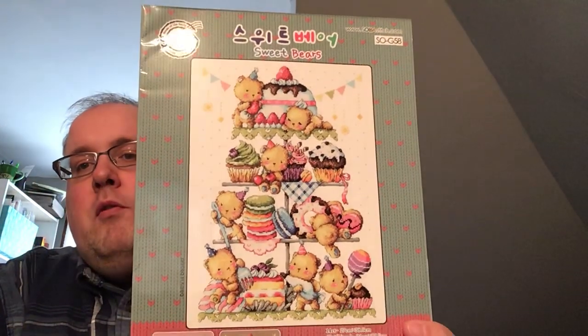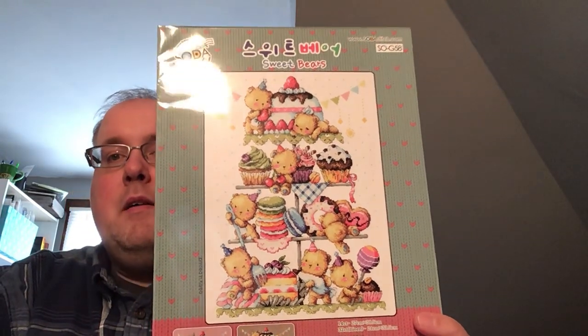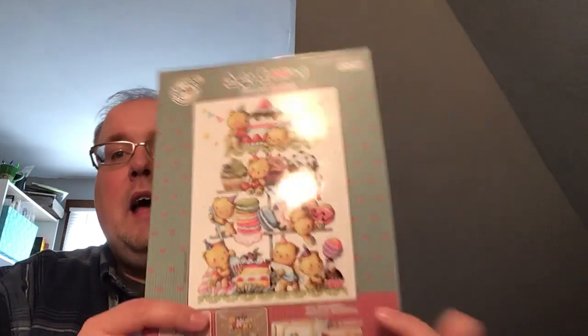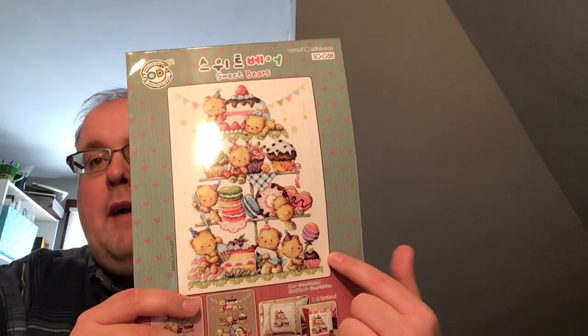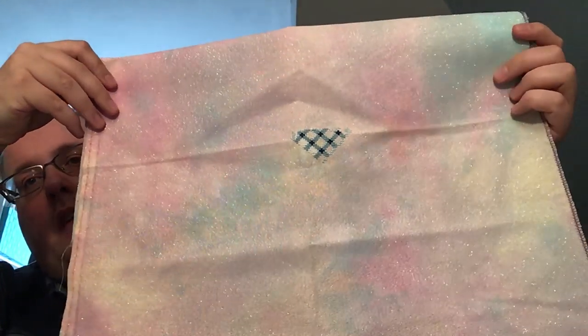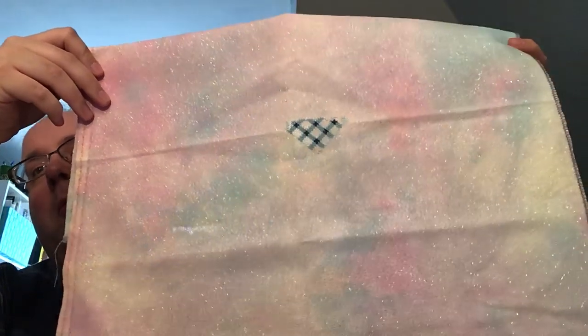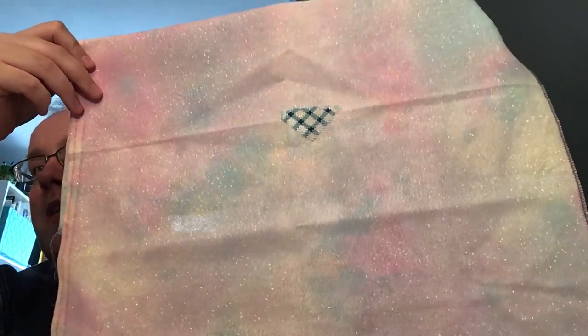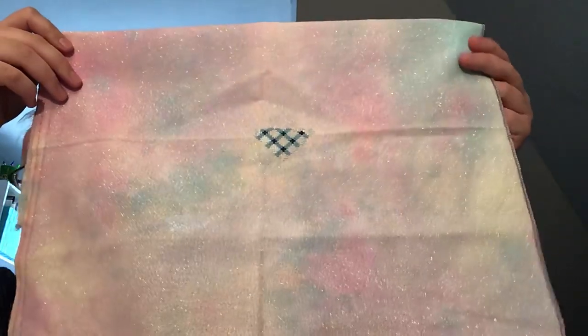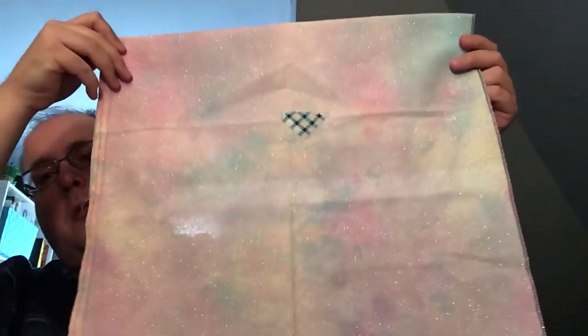The Sweet Bears. My friend Debbie, Mama Bear Stitchery on Flosstube here, has this row left and she's done, but she made me want to start this. This was a December 2019 start. This is Snapdragon Opal Brittany from Crafty Kitten, which is kind of like a Lugana. It's an even weave, but it's super soft and pretty.